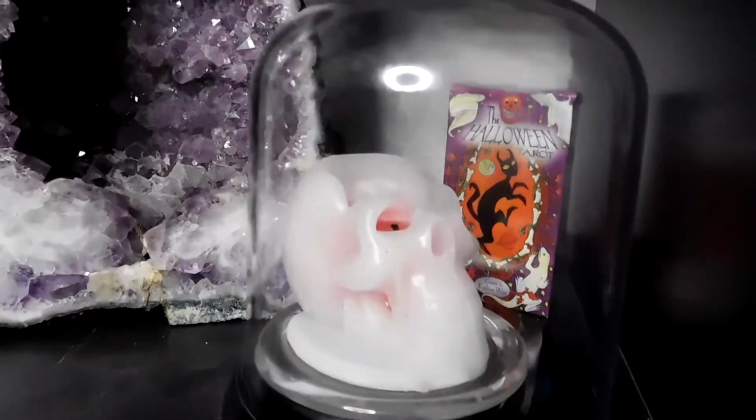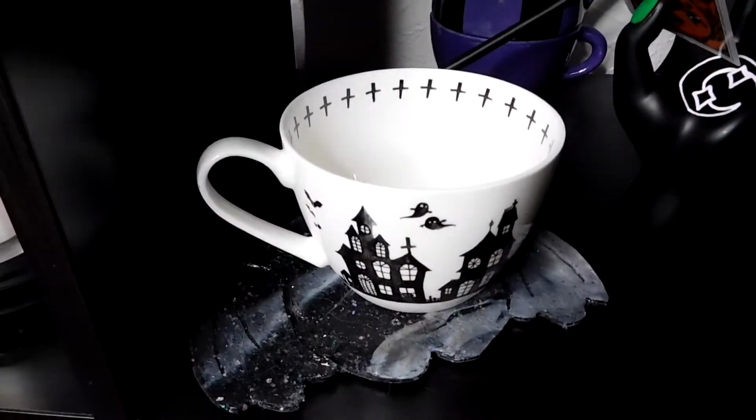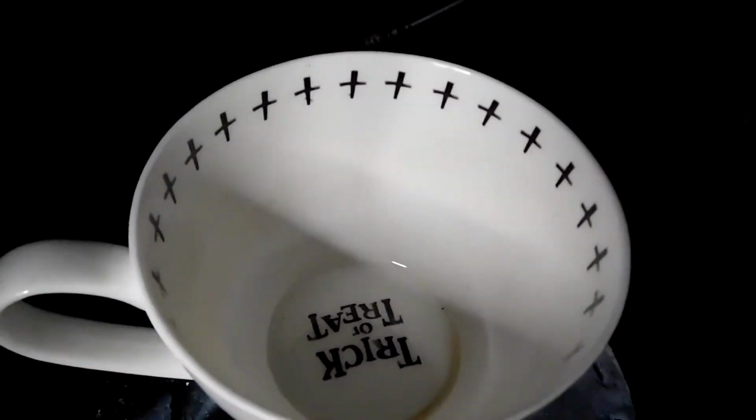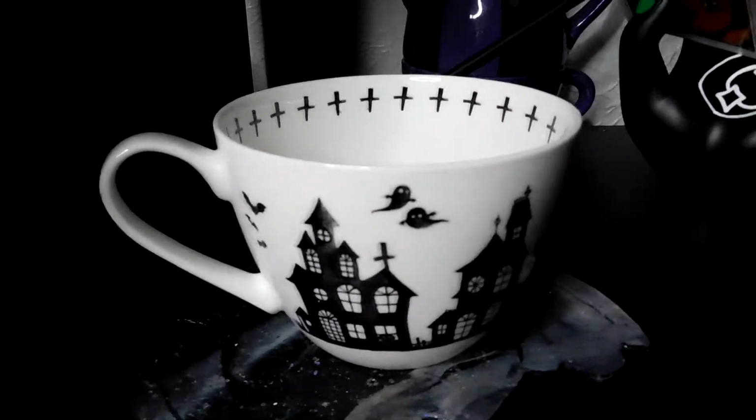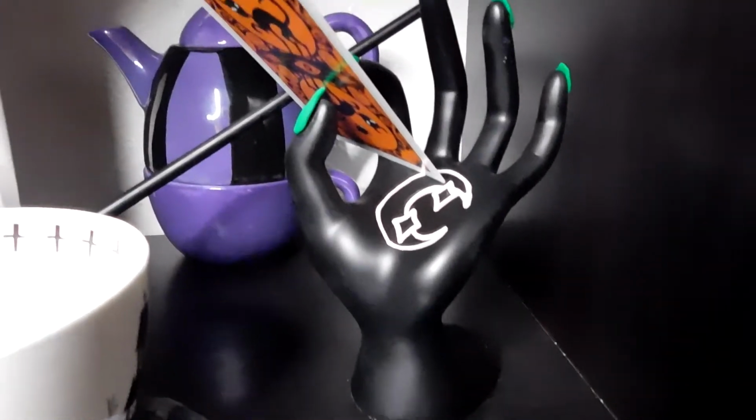Wonderful. Then I made that little coffin jewelry holder, and then going on to the first cabinet thingy, I don't know what to call this. We have a skull candle I got from Target, and it's inside this cloche, I still don't know how to say that, that I also got from Target. I have an amethyst geode back here, and I have these Halloween tarot cards since, I don't know, they look cool, I like them. I have this mug that I just keep on here because I like how it looks. On the right of it, if I can talk.